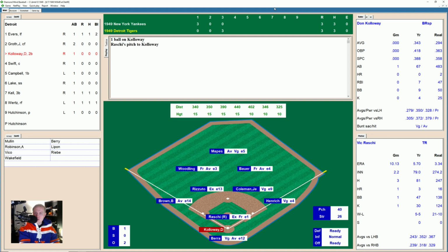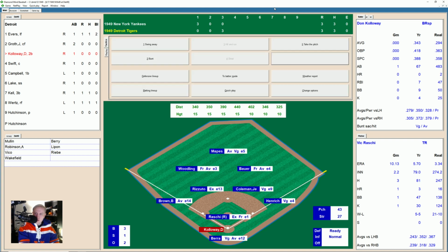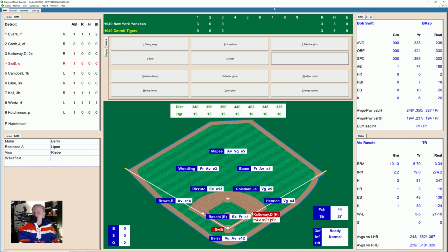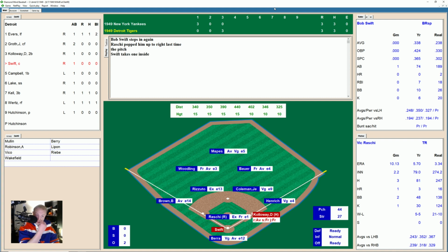It's a ball to Don, 1-0, and that's way inside, 2-0 on Callaway. There's a strike outside corner. It's 2-1, and that's way outside, 3-1 now on Don. And that's high for ball 4, and takes his base, and that'll bring up Bob Swift. Raschi now is walk 2.